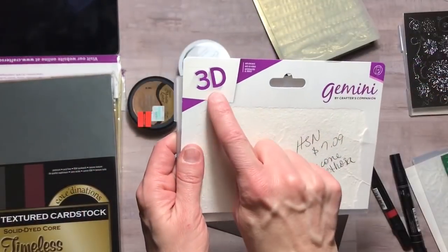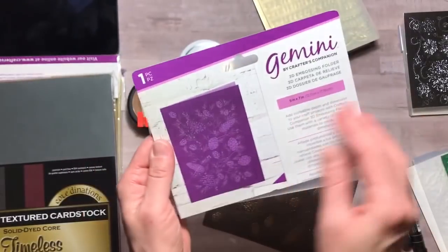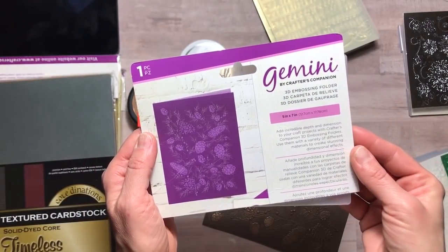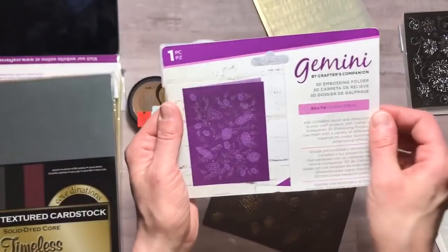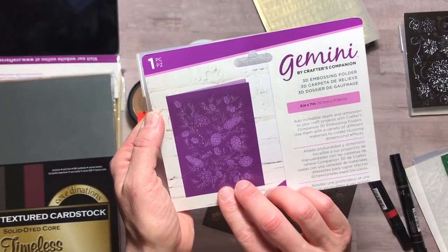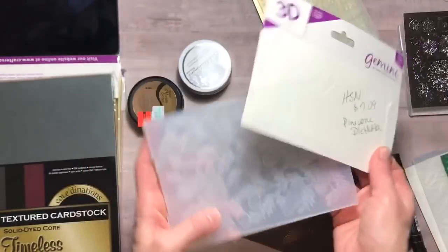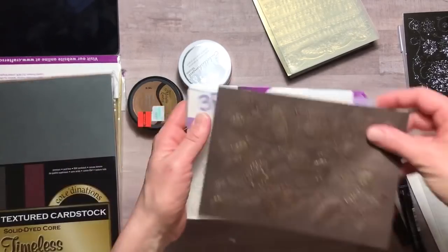These are 3D embossing folders. I want to make sure I say that. This one has a name on here, Pine Cone. Yeah, it's Plethora. That's the picture that comes with it. These are 5x7 cards embossing folders. So that's what that one looks like.